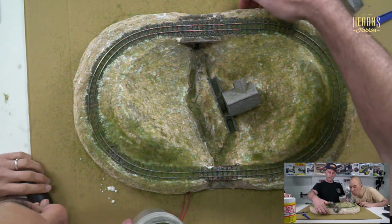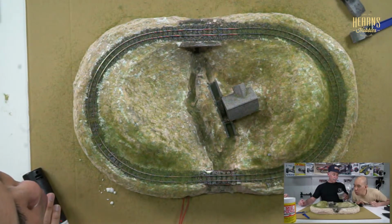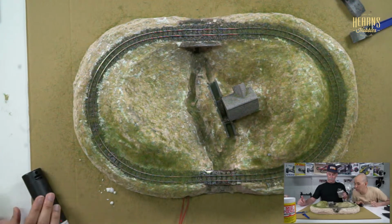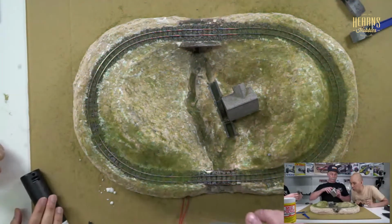Maybe we need to go and put the other thing too, right? You can sort of blow across it. Don't blow on my train layout. It's like the wind blowing through the grass. Yeah, that's right. There you go. It'll open it up also and go in one direction.